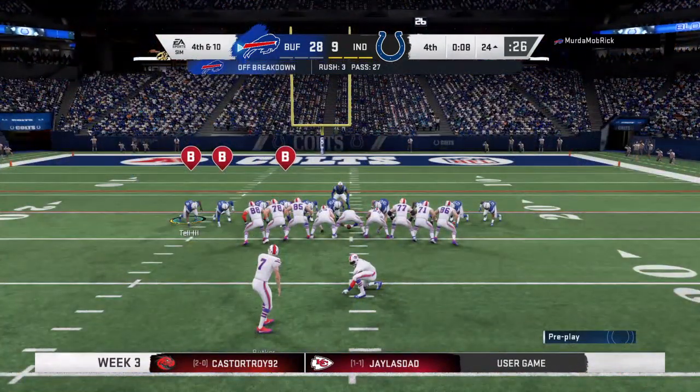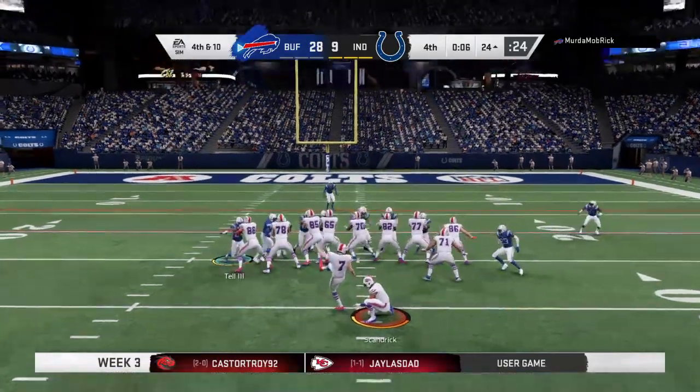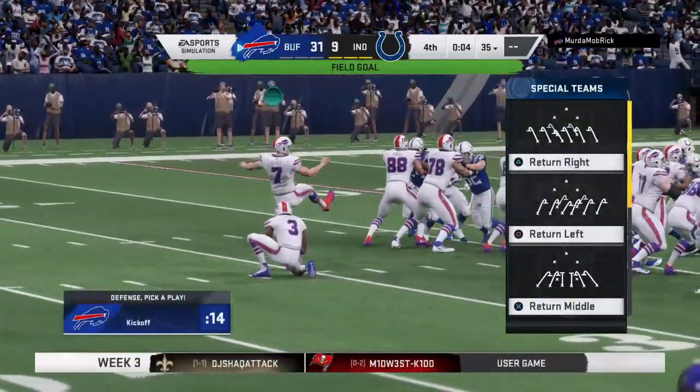Well, they could just run this clock out, but here is the field goal unit on fourth down. From the right hash, it's a 41-yard attempt. And his kick is good. And that will extend their lead now up to 22.